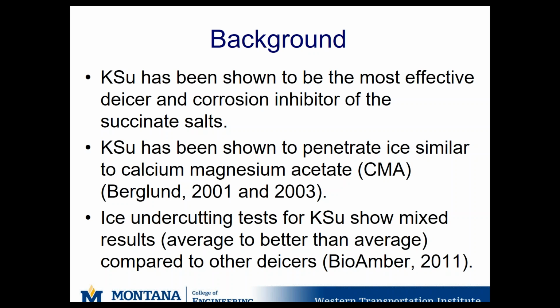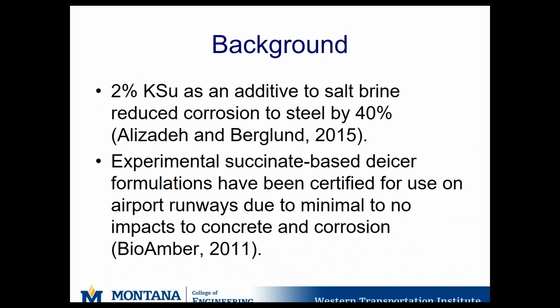And about a 2% concentration of potassium succinate when used as an additive to salt brine has been shown to reduce corrosion to steel by 40%. Now, increasing the percentage of potassium succinate did not improve the corrosion scores at all. So that's great news that you only need a small percent of this potassium succinate to really gain the benefits as a corrosion inhibitor.